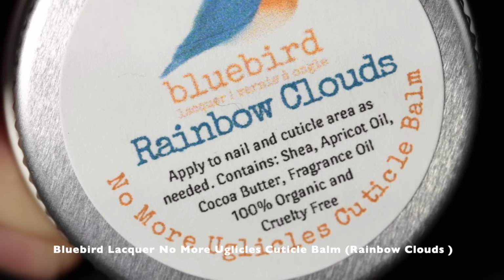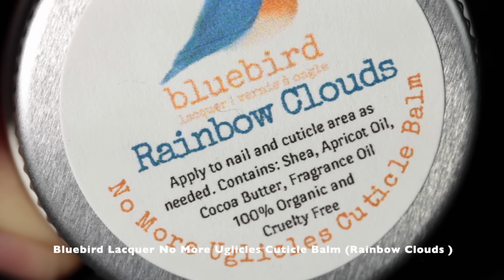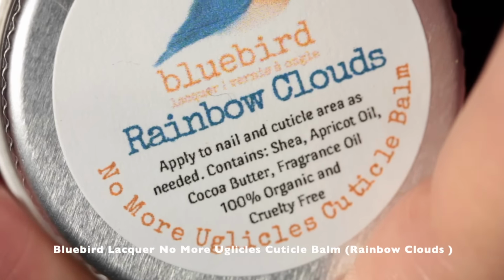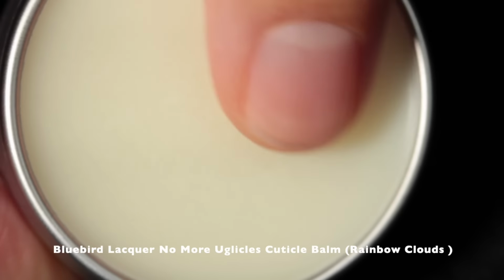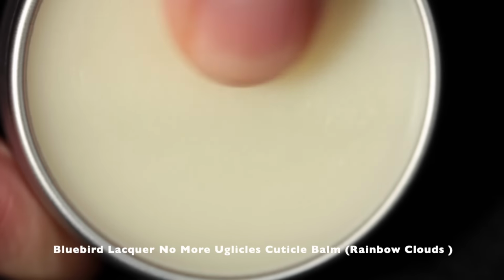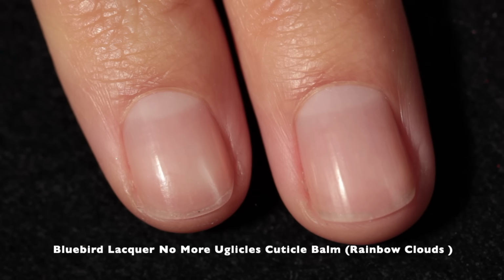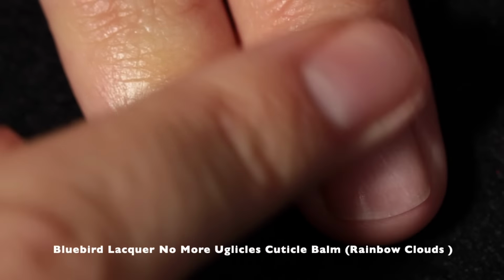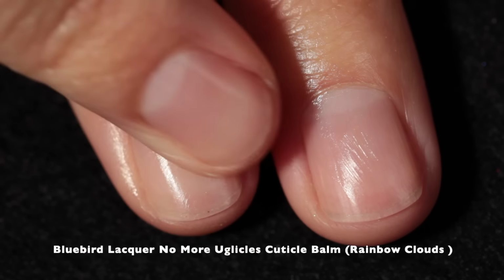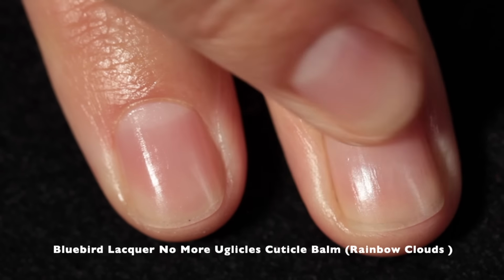Bluebird Lacquer is also gracing us with a No More Uglicles Cuticle Balm. Now this one is scented in rainbow clouds. It has a blend of pineapple, lime, lemon, and orange with a hint of vanilla cream. This is such a beautiful fruity scent. It's not overpowering, it's not overly strong. It's honestly kind of natural, but very delicious and sweet.